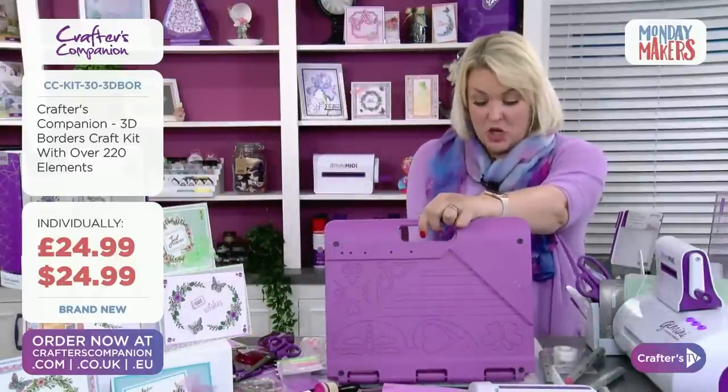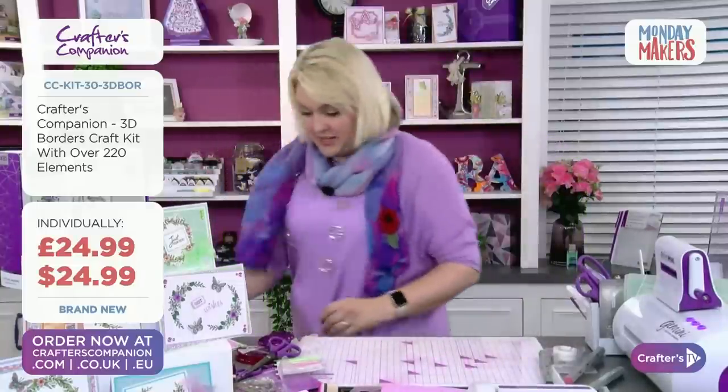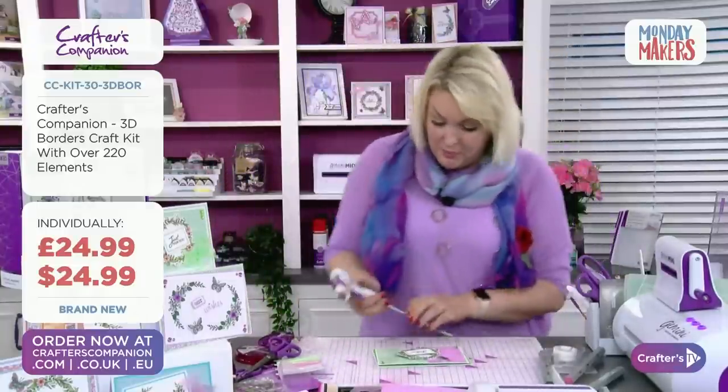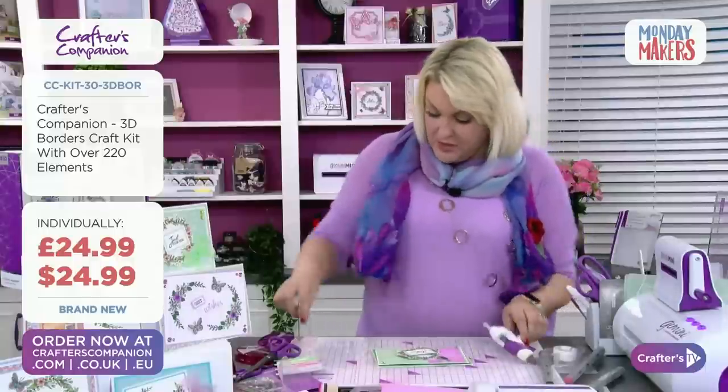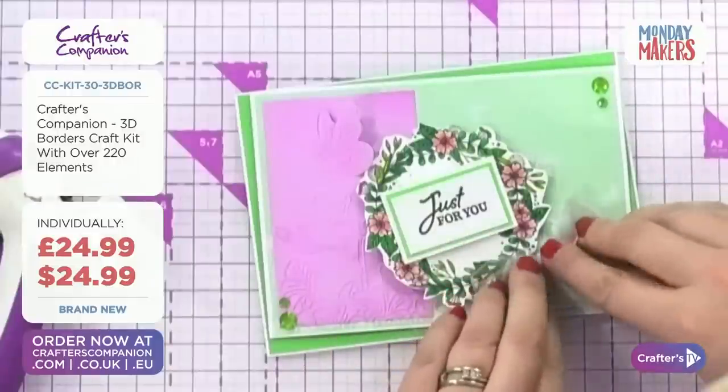And look at this, I'm being super organized. Everything goes back in its place. And then if I bring that card in, Joe, watch what we're going to do. We're going to put a little blob of glue down there, okay? And we're going to go on with our first bow, first of all, down here, all right?